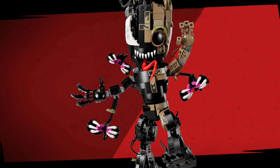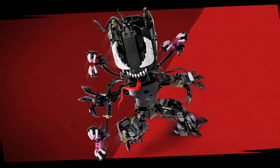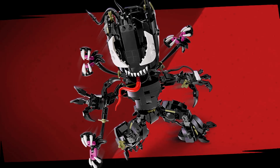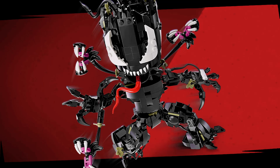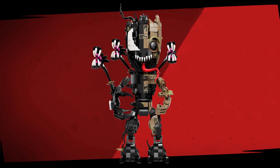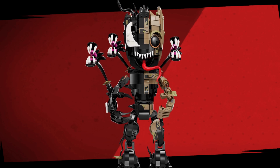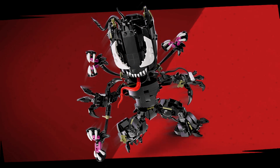but I gotta hand it to LEGO here. They really did do a great job with the design, and I definitely really appreciate the fact that you can also have a fully venomized version of the Groot here. They've included the pieces to have the full transformation happen here, so I do like that quite a bit. I love the tendrils as well coming off of the sides there. I think those look really great with each of their own individual mouths. I love how the eyes look as well on the venomized version.